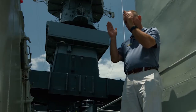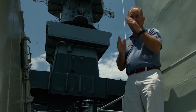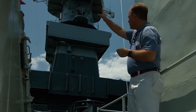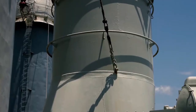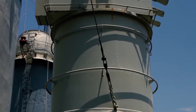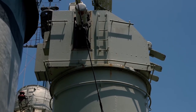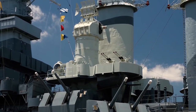So North Carolina was vigorously trying to defend itself from this kamikaze attack, as was the U.S. destroyer. The kamikaze passed over the top of North Carolina and crashed into the sea on our starboard side. The U.S. destroyer was tracking that kamikaze, and unfortunately, it did not cease fire soon enough. So one of its last rounds, a 5-inch shell, actually impacted this 5-inch director.